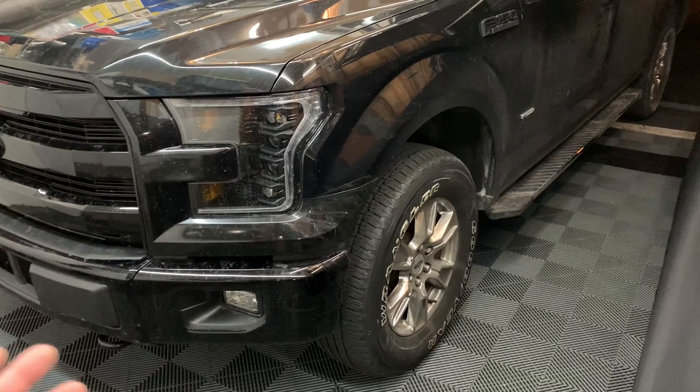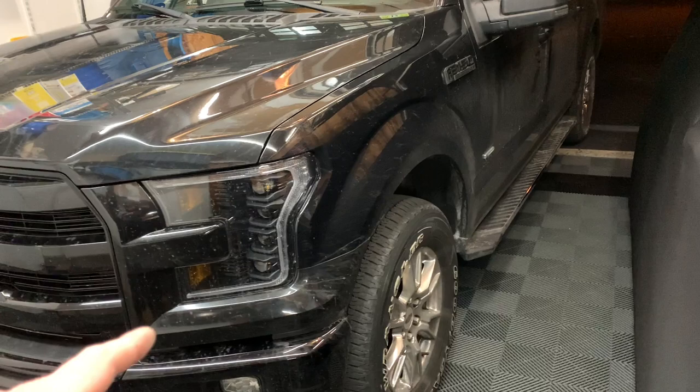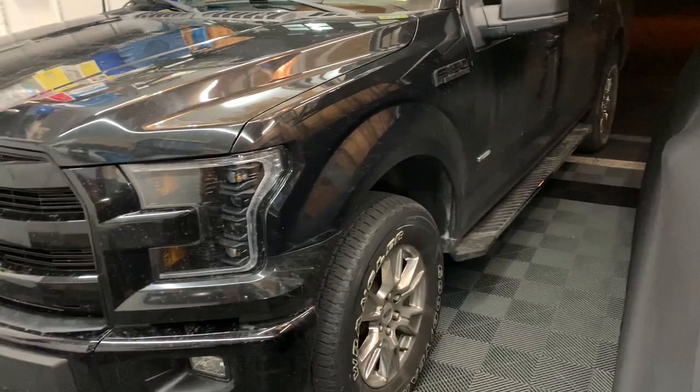There are some nice aftermarket options. They're the ones that fold up as well, which are really nice. I forget who makes them, but they're about $1,000 or so. So pretty pricey. So I might do them down the line, but I definitely would like to remove the stock ones for now and just give it a cleaner look.